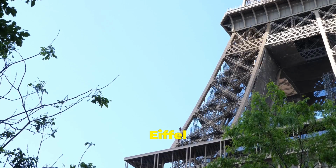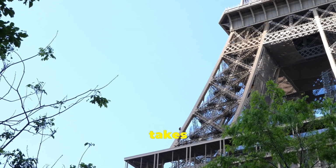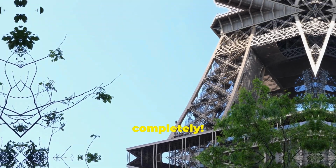Did you know the Eiffel Tower can be repainted every 7 years to protect it from rust? Indeed, it takes over 60 tons of paint to cover it completely.